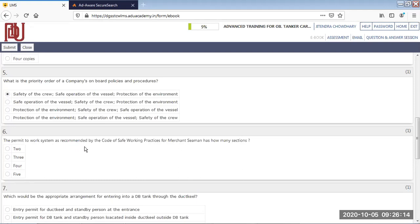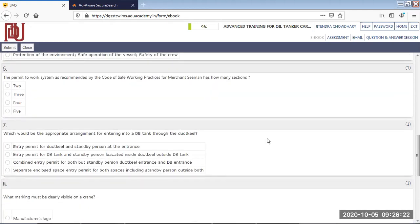First one. Permit to work system is recommended. Has how many sections? 4. Which would be appropriate arrangement for entering into DB tank through the duct keel? For entering duct keel, enclosed space entry. Entry permit for duct keel, entry permit for DB tank and standby berth. Sir, separate enclosed space entry.